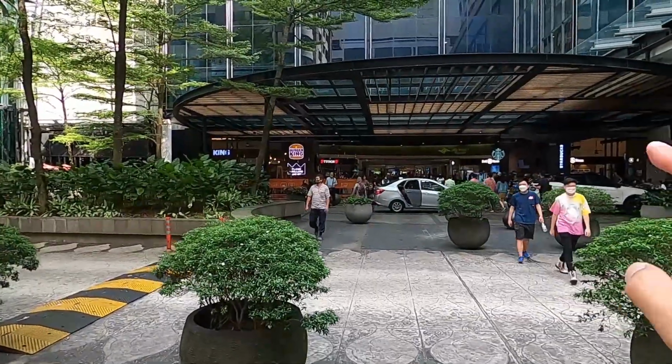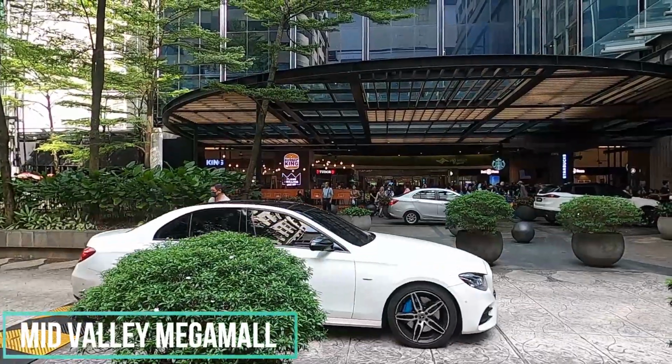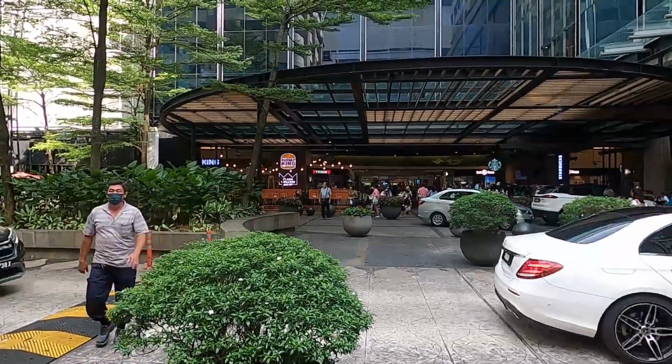Today we're going to see a mega mall. Yes, this is the mega mall right over here. It's called Valley Megamall. It's one of the best malls in Kuala Lumpur, one of the biggest malls in Malaysia, because Malaysia makes malls big. We're going to see in just a second.